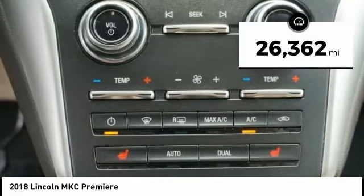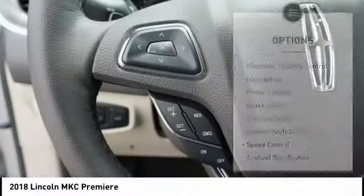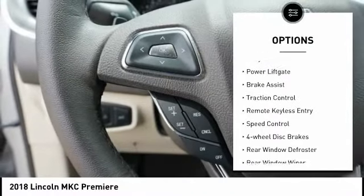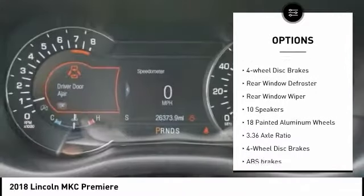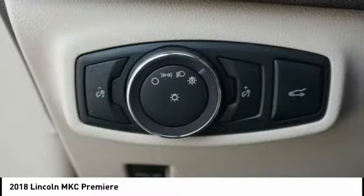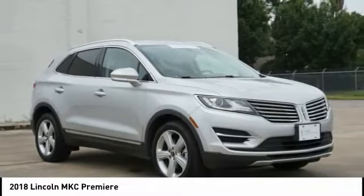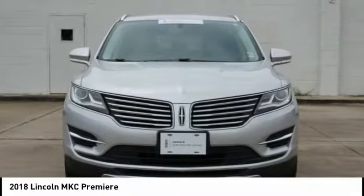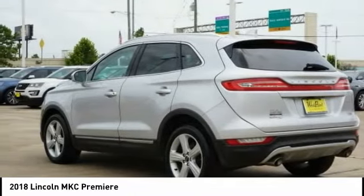This vehicle has less than 30,000 miles. Here are some of this vehicle's great options: electronic stability control, alloy wheels, power liftgate, brake assist, traction control, remote keyless entry, speed control, four-wheel disc brakes, rear window defroster, rear window wiper. This vehicle offers reliability and good looks at a great price. So come in and take a test drive today.